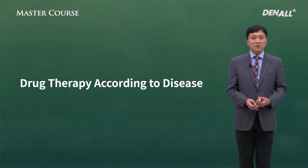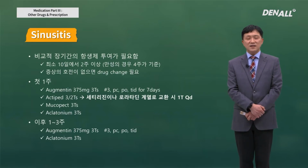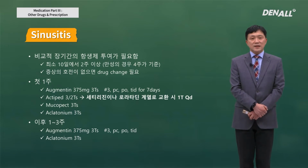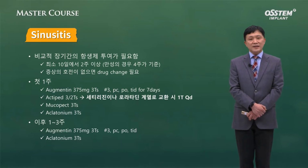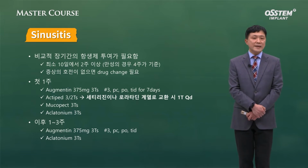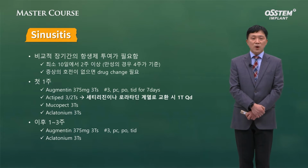Next, let me briefly talk about a drug therapy according to diseases. Sinusitis occurs very often after sinus surgery. A problem can occur. Sinusitis, you need to understand this. It requires a long-term use of antibiotics. So for sinusitis, you need to use the drug for at least 10 days and more than 2 weeks.